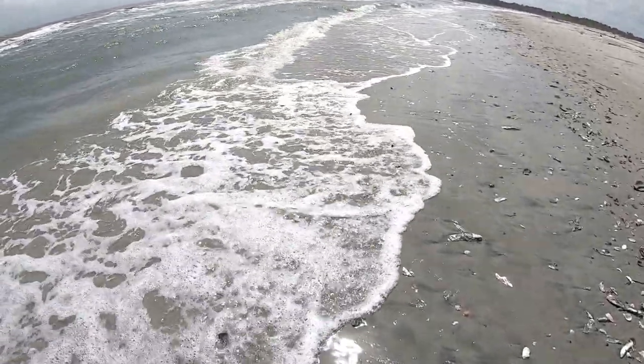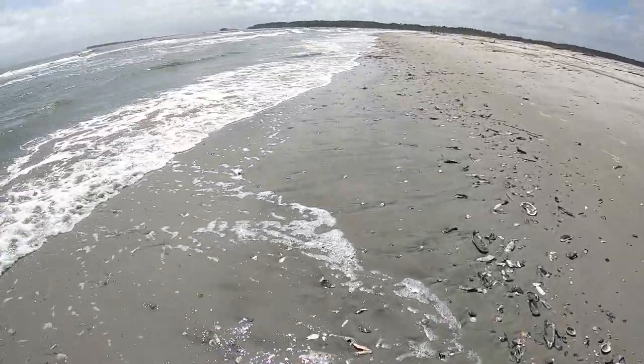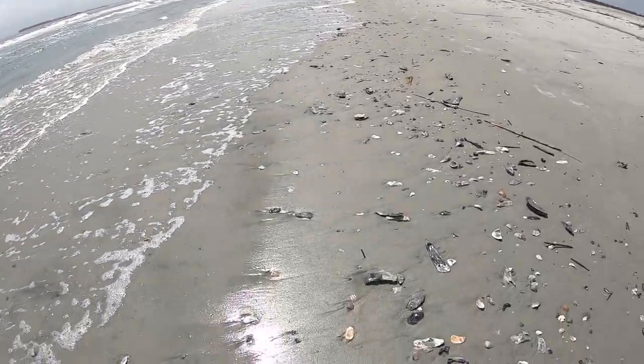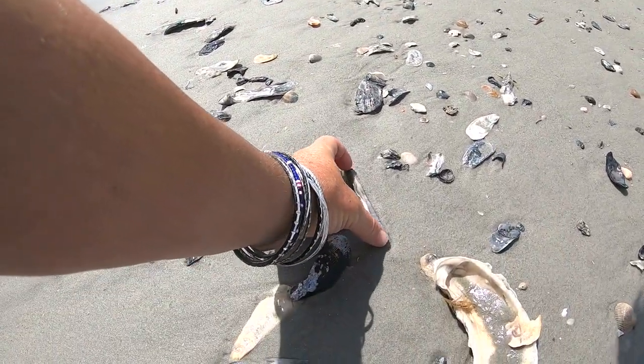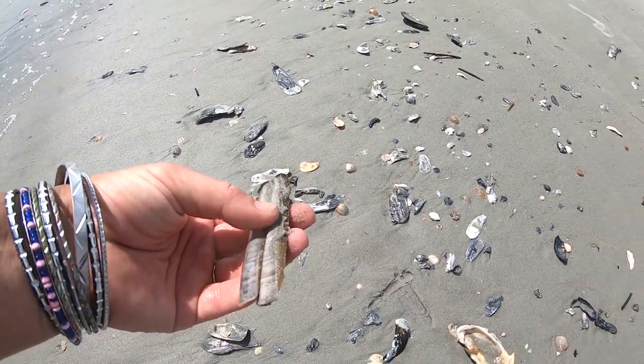How many of y'all love chasing the shells in the waves? Sometimes that makes it a little bit more of a challenge, doesn't it? They're trying to get away. Oh, it's a pair. Didn't even see the other one there.